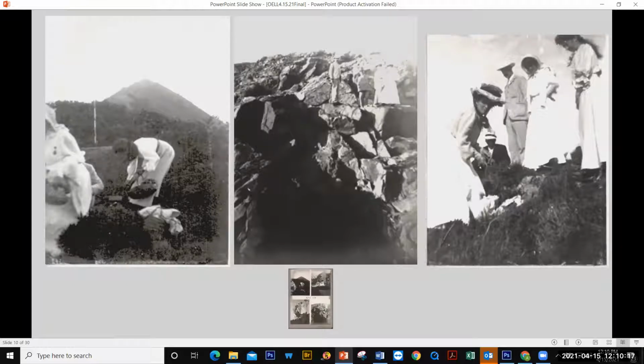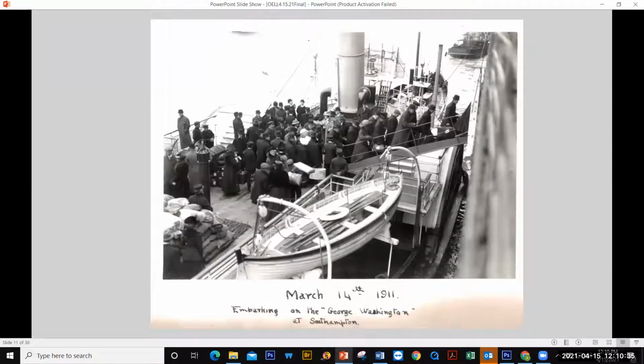This is the island of Sark, 1907, as part of the Channel Islands. And there are a great number of photographs showing the family out and about and climbing and digging up plants and just really being involved in the wilderness. In 1911, the family immigrated to New York City, and Olive made this her home for the remainder of her life.